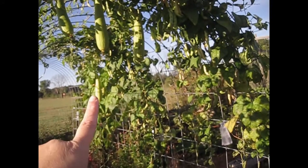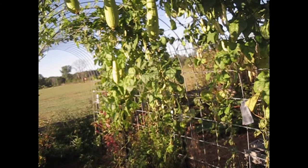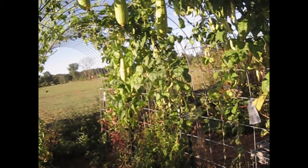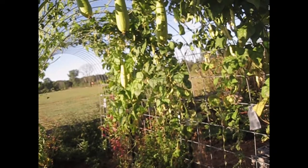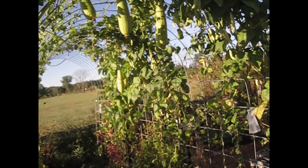But the bigger ones, I have like three large ones. They might have time to fully mature where I can take them inside to dry them out and use them as a loofah sponge. So very excited. That's the most exciting plant I think in my garden this year, is the fact that we actually got good, decent sized loofahs growing.